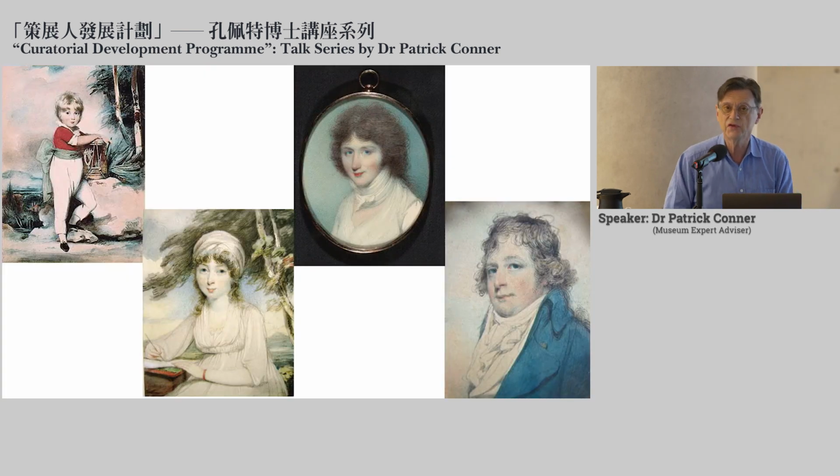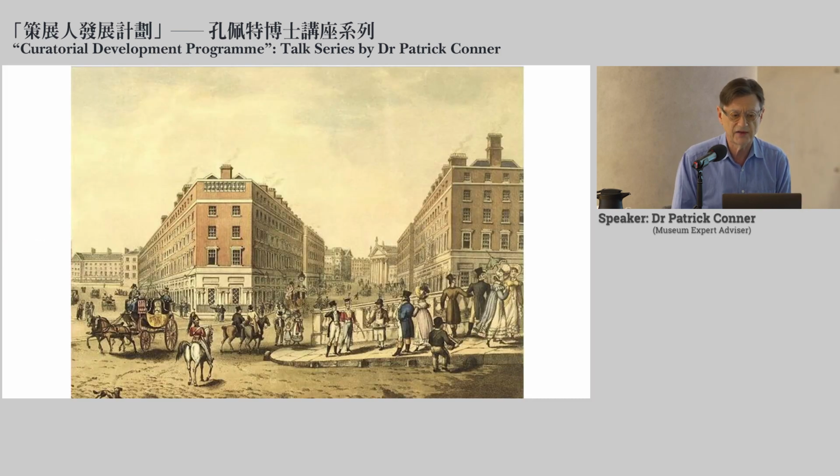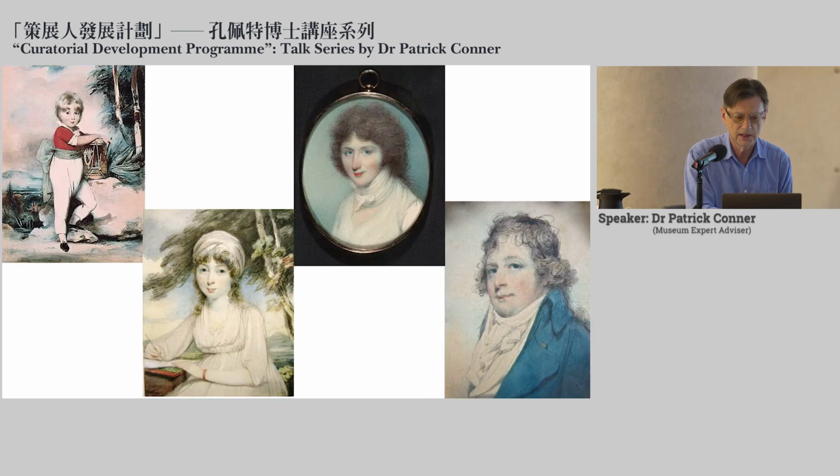Now, Chinnery started off in his first few years as a miniature painter. Started exhibiting at the age of 17. And he was a pretty decent miniature painter. Miniatures were very much in demand in those days. There were no cameras yet, no photography. So as a way of carrying abroad images of your family or husband or wife, a miniature was the obvious way. But Chinnery was an ambitious man.